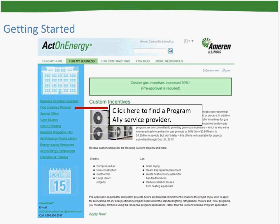Also, the ActOnEnergy website is good for other information, other electricity and gas savings opportunities. Also, that's where the online store is located.